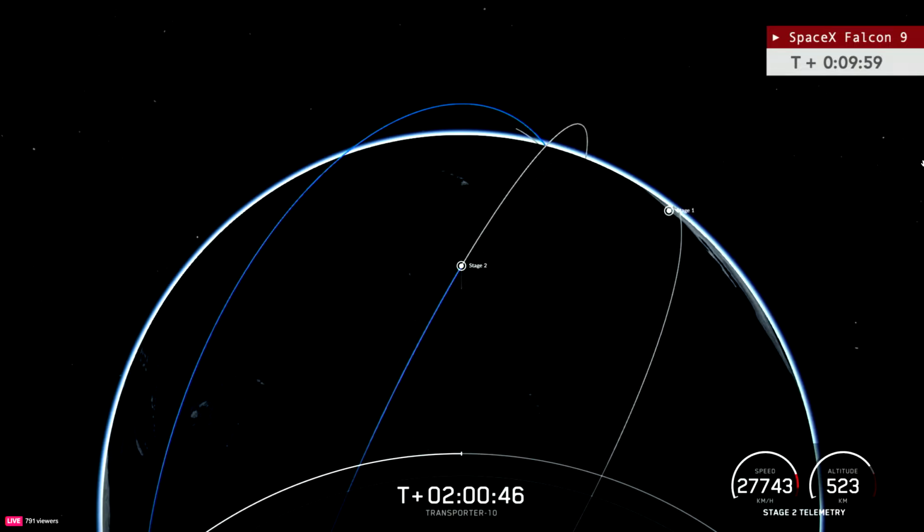In the meantime, talking about the Transporter 10 mission, which you see the telemetry for right now. This is also currently in a coast phase for the next roughly 26 minutes, when there will be a less than 1 second burn at T plus 2 hours, 25 minutes and 51 seconds. And that'll set up the next and final round of deployments. There will be 11 deployment operations that will happen starting in about 27 minutes from now, ending with the Earth observing satellite MethaneSAT.